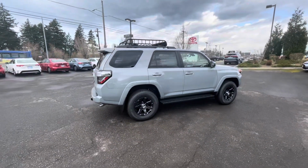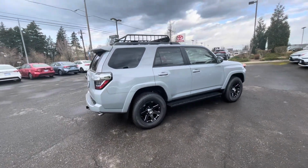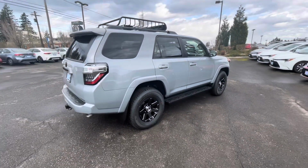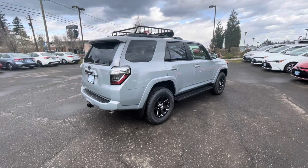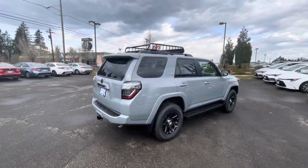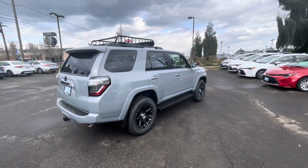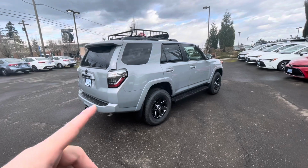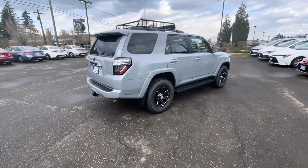This is a new one for me, a 2021 Trail Special Edition. Also a new color for the 4Runner, or a new reintroduction of a color. This is Cement, which you're probably familiar with from the Tundras and Tacomas. Currently, also, I believe it was the TRD Pro exclusive color for 2017 on the TRD Pro 4Runner.